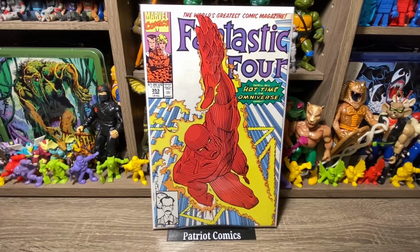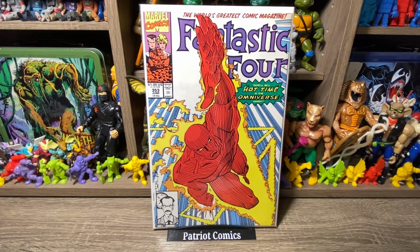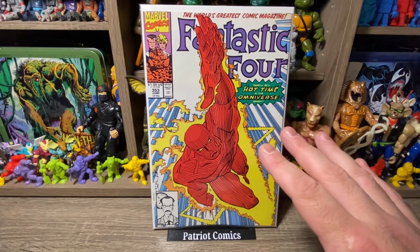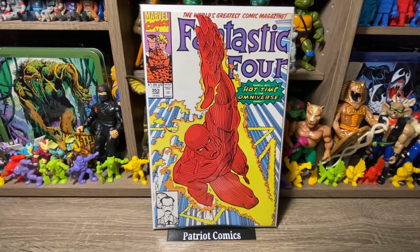And next up, we have a book that I've actually never owned before. This is Fantastic Four, issue 353. This is the first appearance of Mobius, who we all know was played by Owen Wilson on the Loki show in the MCU on Disney+. Great series. He played a great character as well. But this is the first appearance of that character, Mobius. It's got a really cool Human Torch cover, but then you have Mobius down here in the little box, which is kind of funny.